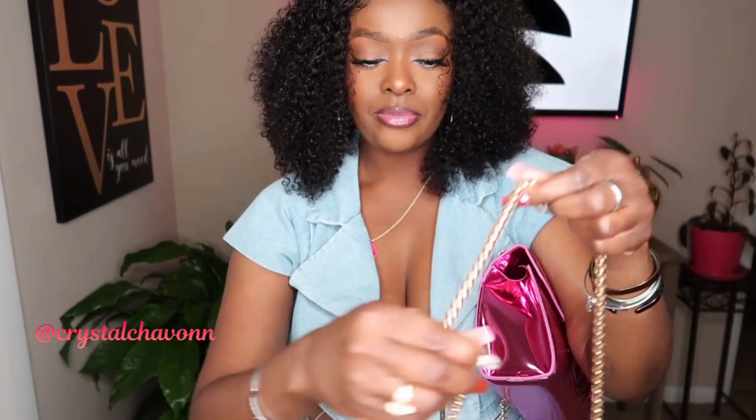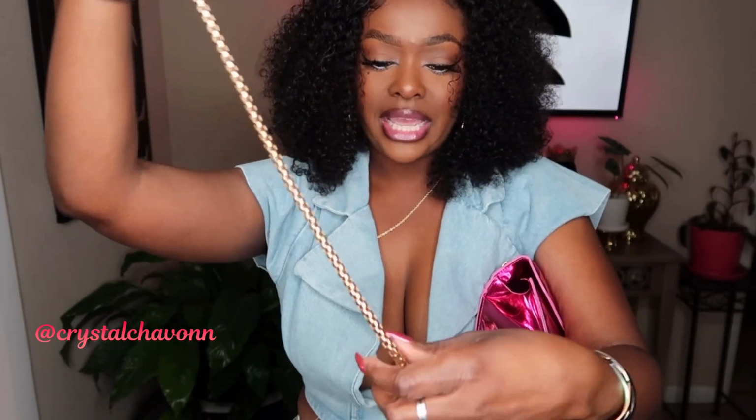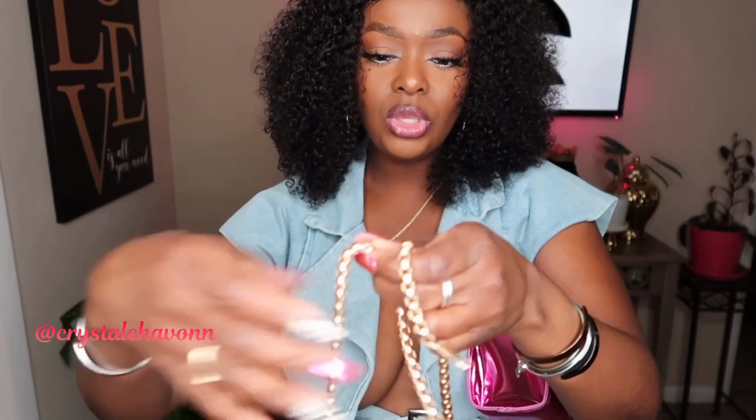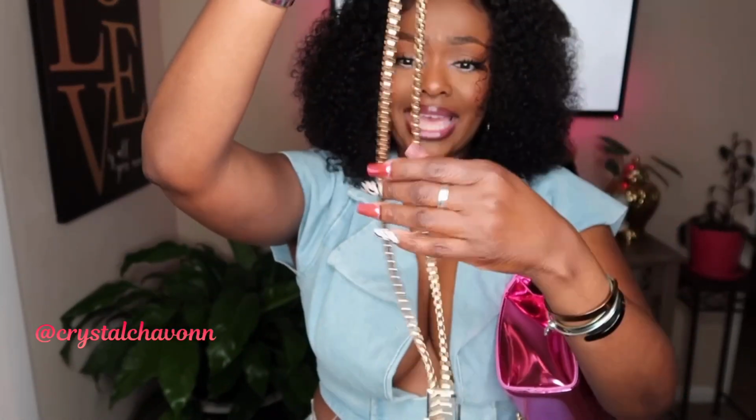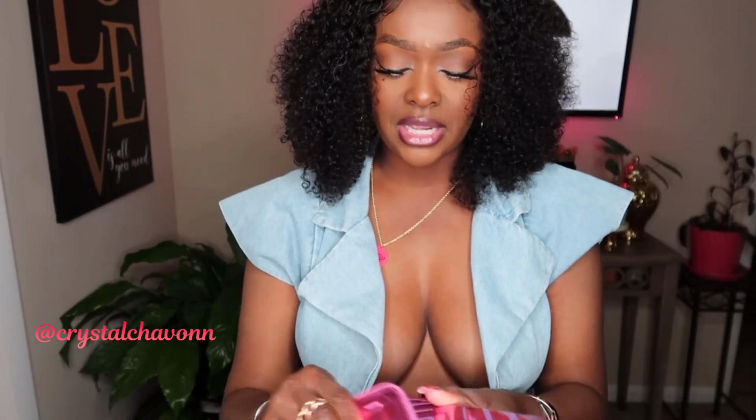The only thing that I did not like about this purse was this chain is actually heavy, but it was missing the end part. It didn't have the lobster claw, I guess that's what you want to call it. It didn't have that little hook on this piece, which I was really bummed out about because this chain is heavy and I loved it. It was super cute. So I just had to take it off another one of my little Shein purses, and bada boom, bada bing. I've worn this a few times already.